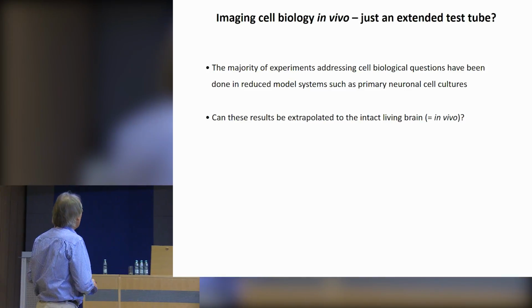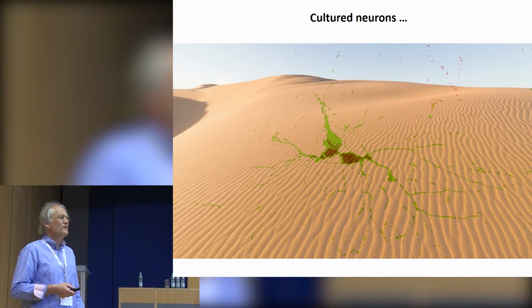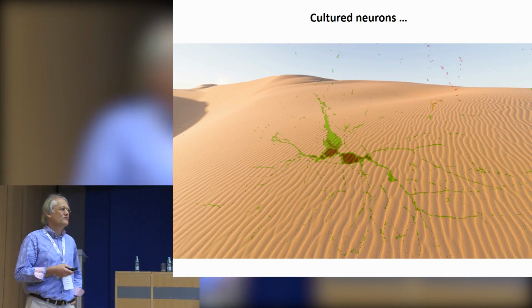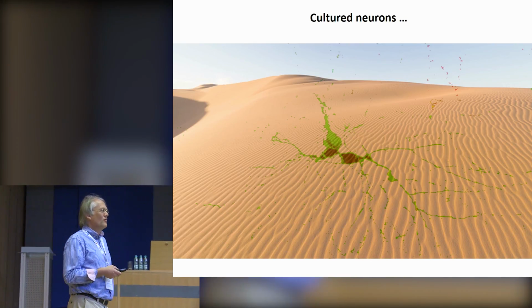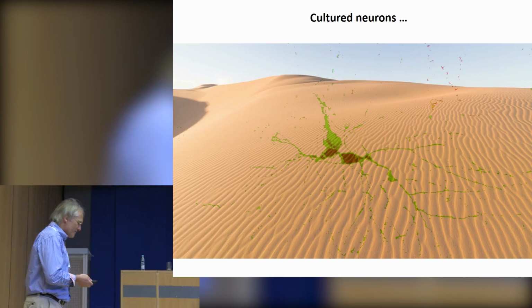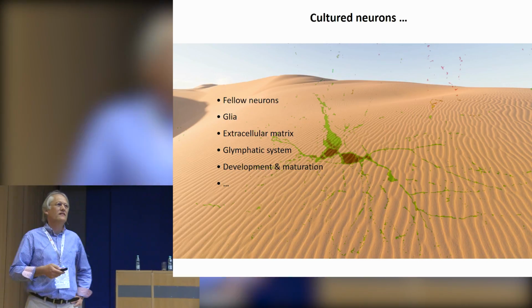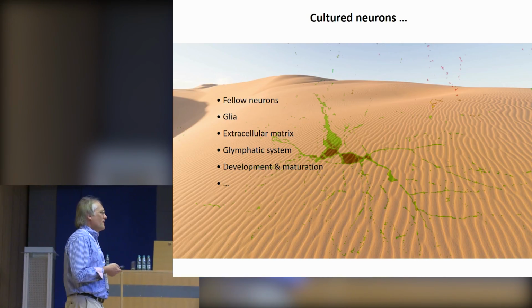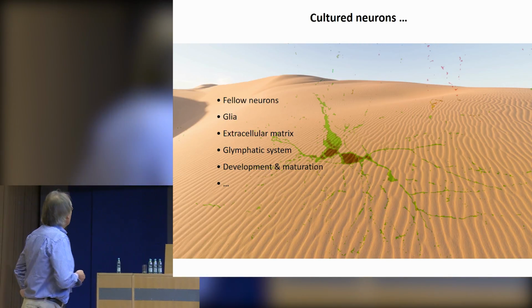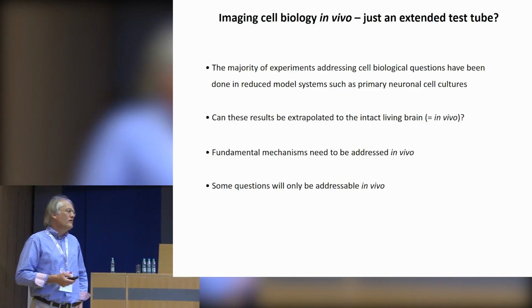And I want to illustrate that with the following cartoon. So this is like a cultured hippocampal neuron, which has been placed in the desert. It's a really deplorable, poor structure sitting there, completely deprived of all its environment that it usually has in the brain, with all the glial specializations, all the other fellow neurons, and so on and so forth. Lots of things that neurons actually, I guess, need to function properly are not there in such very reduced systems.